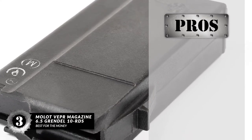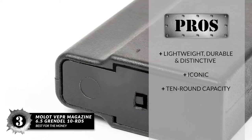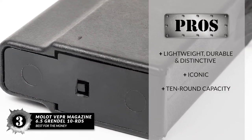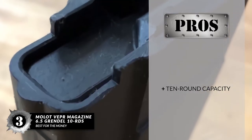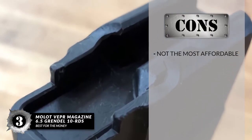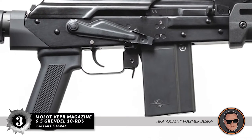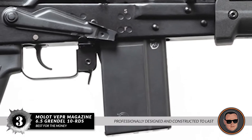Its pros are: its exotic polymer shape is lightweight, durable, and distinctive. You can own a piece of firearm lore from an iconic former Soviet factory. And the 10-round magazine capacity gives you the perfect compromise between lightness and firepower. However, it's not the most affordable 6.5 Grendel magazine on the market. Bottom line is, it has a high-quality polymer design, it has a 10-round capacity, and it's professionally designed and constructed to last.